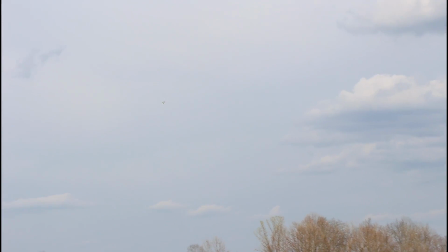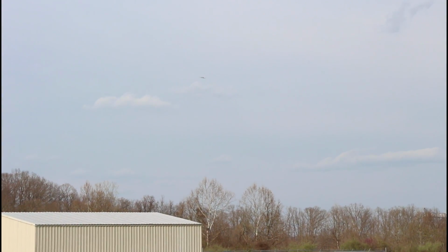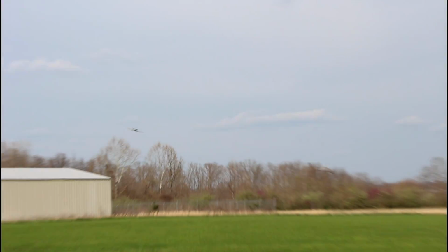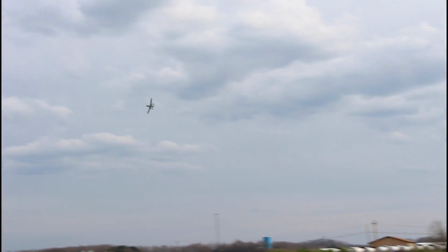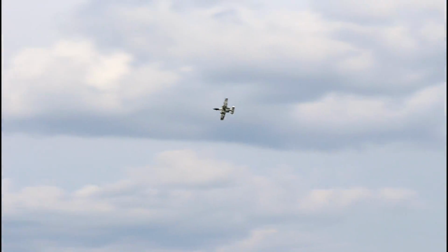Man, this is just a cool plane. I think Abby's lost me. I'm out over the building and I'm coming in nice and low right over the tree line. You got me now? Yeah. The thing can book it. It can. Well, we've got that twin EDF 64mm. We're flying on 6 cells of power, which really is just awesome.